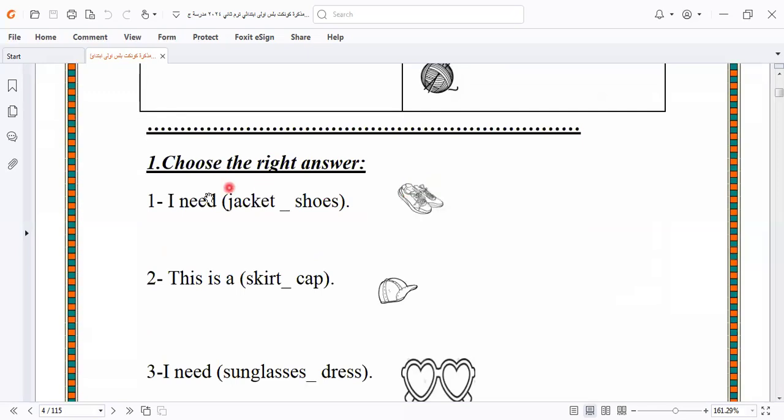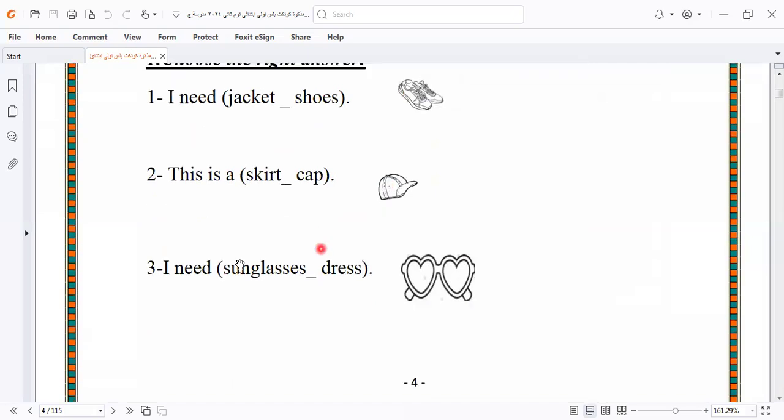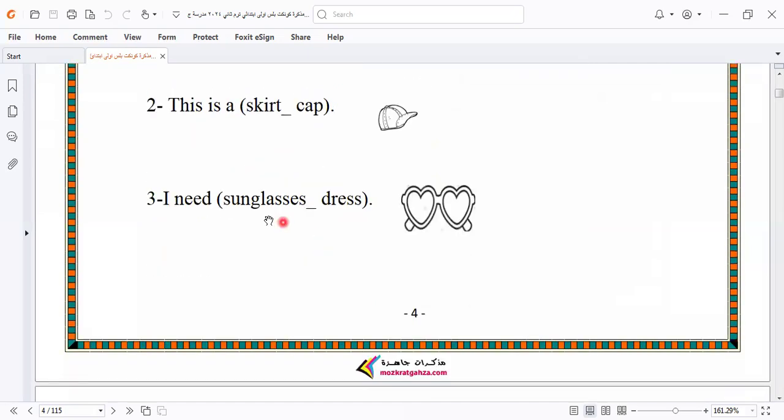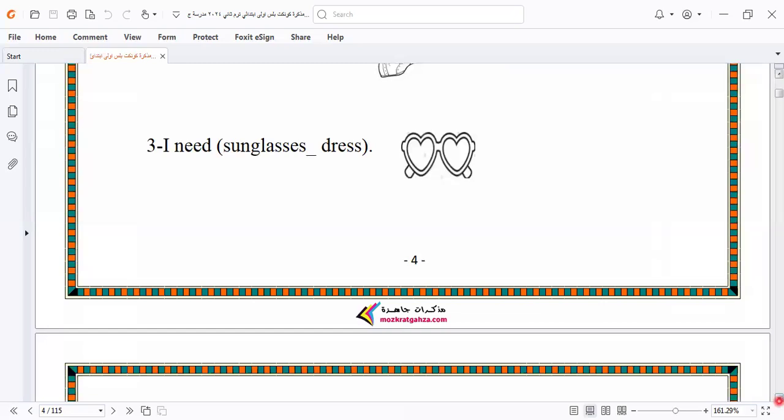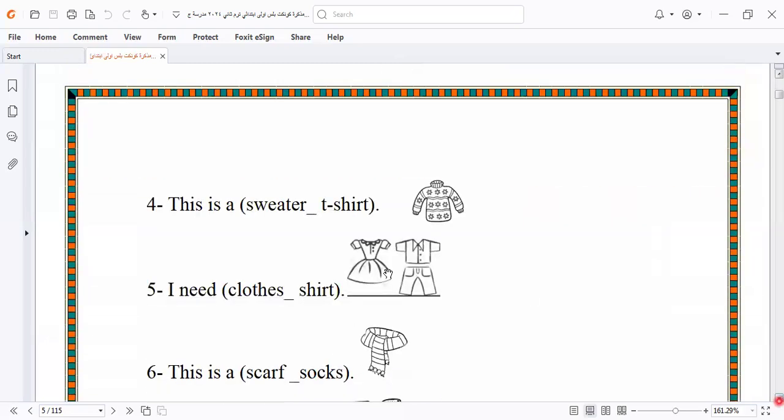Below this topic, here we have. Can you see a jacket here? No, it will be choose. This is a cap. I need glasses. I forgot to say also that glasses come as a pair, not one. So we must say sunglasses or glasses. Glasses are what we wear to read, okay? That's the tool that we wear to read.